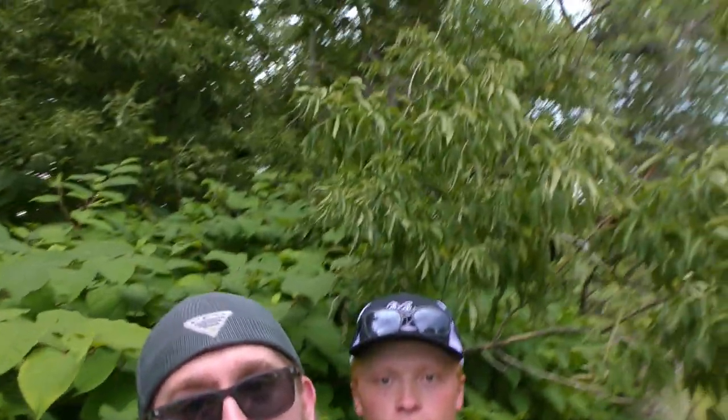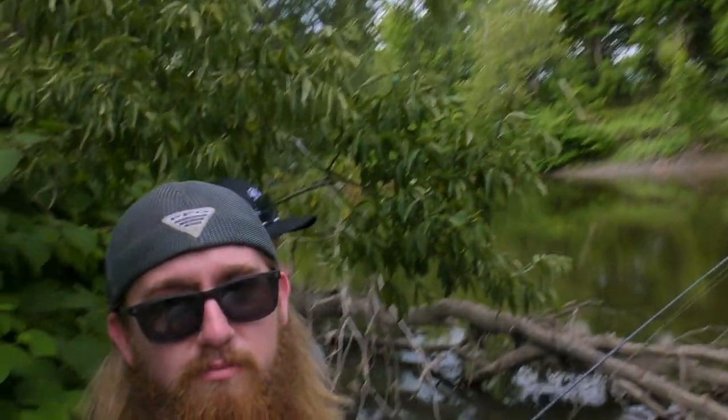And unfortunately, as you can see in the sky, I don't know how well it picks up on camera, but those are some pretty dark clouds right there. So me and Trent got about a 10 minute walk to the car. Hopefully it doesn't downpour on us by then, but hope springs eternal. Hear that? I don't know if the camera picked that up again, but it's definitely rumbling some thunder out there.